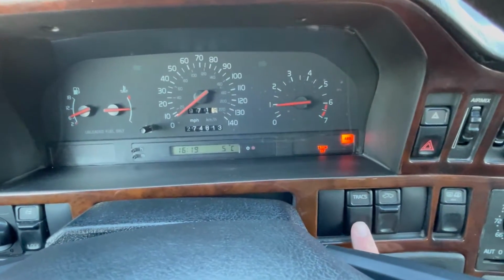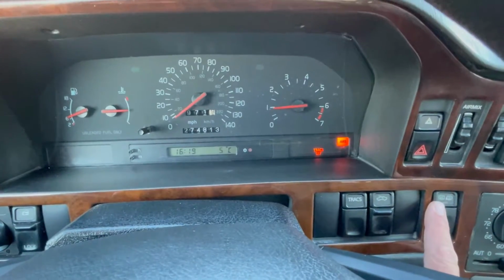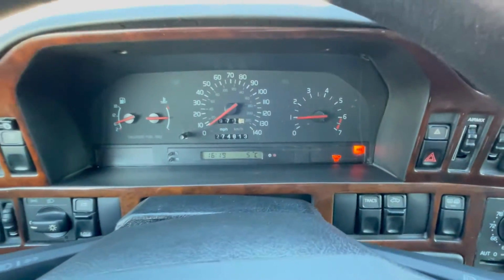Over here on the other side, we have our traction control system, sunroof control, and our heated rear window and heated mirror controls, as well as our 4-way flashers.